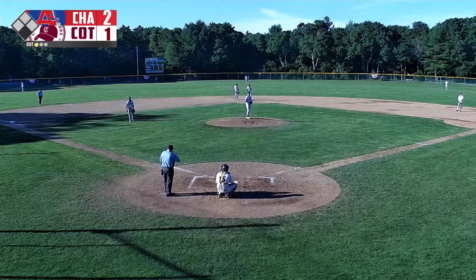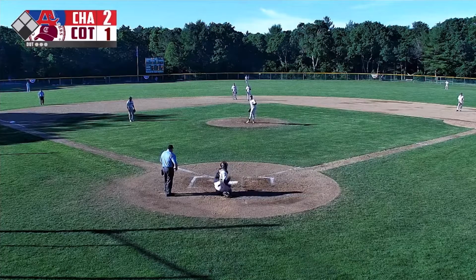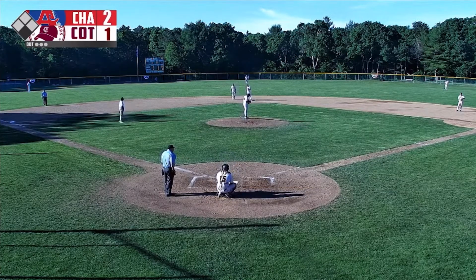Top of the fourth inning, 2-1 the score. Chatham with the lead over the Cats. Kenya Huggins' day is done, and for the second straight day, it'll be Chris Stewart out of San Jacinto College in the pitch for the Cats.